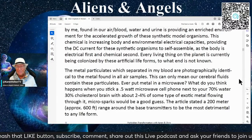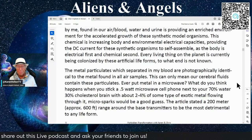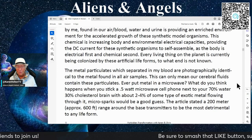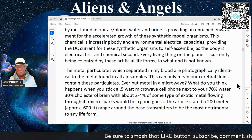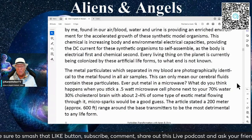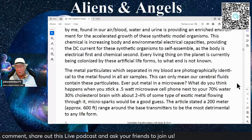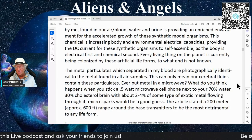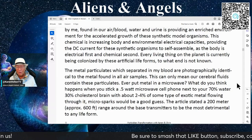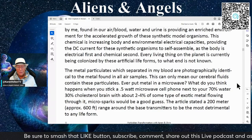The metal particulates which separated in my blood are photographically identical to the metal found in all air samples. This can only mean our cerebral fluids contain these particulates. Ever put metal in a microwave? What do you think happens when you stick a 0.5-watt microwave cell phone near to your 70% water, 30% cholesterol brain with about 2 to 4% of some type of exotic metal flowing through it?